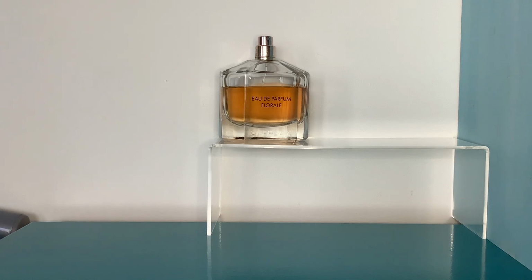So the notes of this one: lavender, bergamot, mandarin, orange and lemon in the top. Then you get floral notes: peony, jasmine sambac, ylang ylang, neroli, peach, lily of the valley. Then you get vanilla, iris and sandalwood.